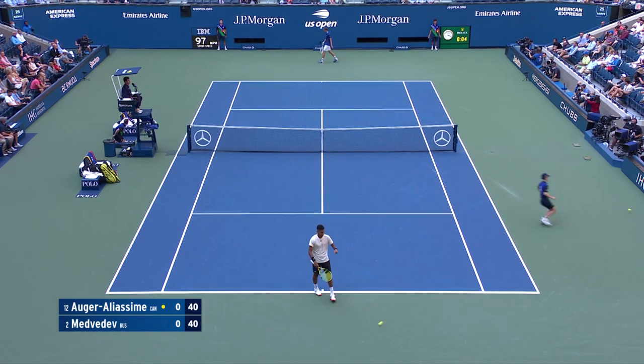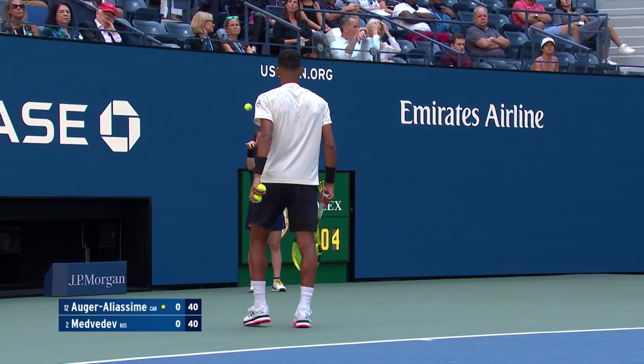Well, Auger-Aliassime has only put one first serve in out of the first 6 points.